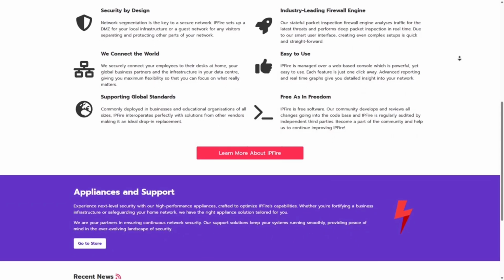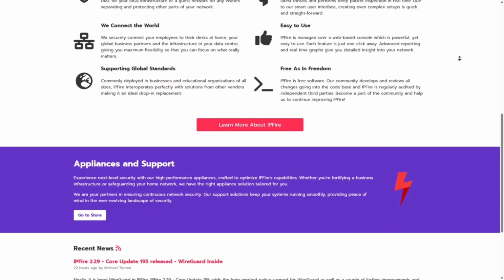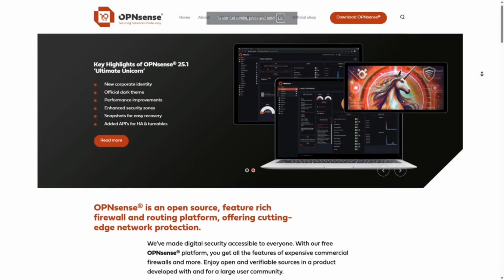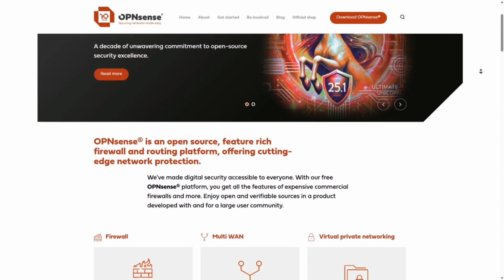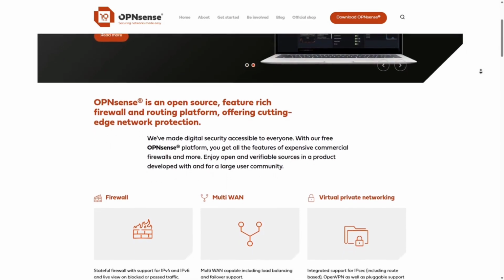Now, this is best for DIYers and home labs that need a lean, secure firewall with basic proxy and IDS features. What is OPNsense? This is a free BSD based firewall and routing platform forked from pfSense. It focuses on modern design, frequent releases, and robust plugins.